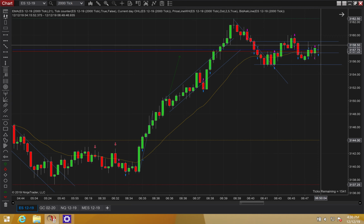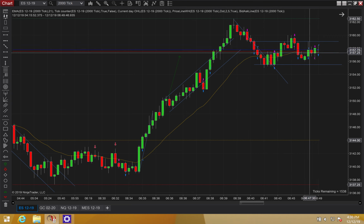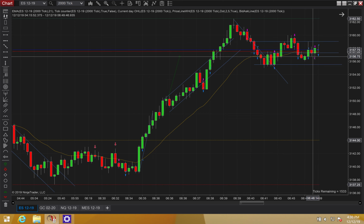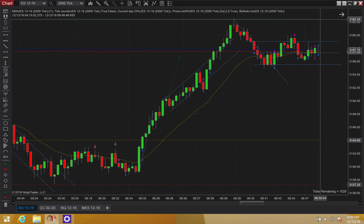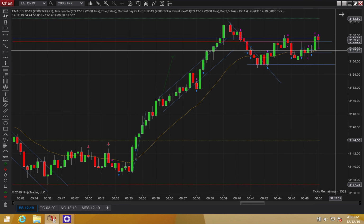So I exited there. But when it made this green bar, see this reversal bar, I re-entered because off these lows: first entry, pullback, second entry. So that's a failed second entry short. So I thought, okay, this will probably be the start of our move towards the high. So I just entered right there, and that one worked out well.